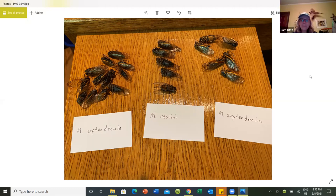We've got a couple of questions here. Ted was asking, how did the eggs get to the ground? Good question. The twig will fall to the ground and the eggs develop into very young nymphs that immediately burrow down into the ground. They get themselves set up for 17 years, and then they slowly develop. All throughout those 17 years, they're sucking on the juices of plant roots. That's how they get sustenance throughout all that time.